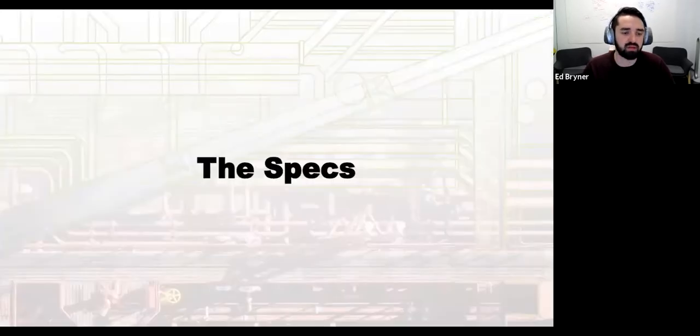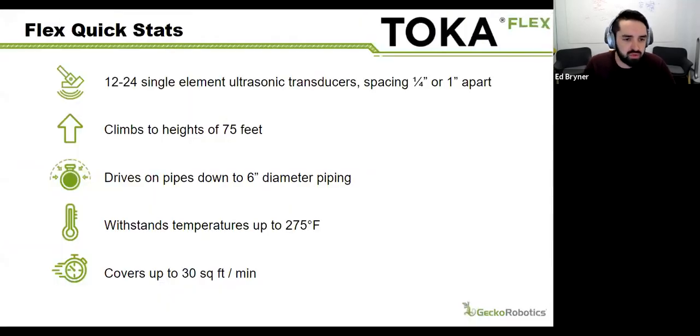So getting into those technical specs. TOKA Flex was designed to have various RUG systems placed onto the front, rapid ultrasonic gridding. For those that are unfamiliar with RUG, and there's several articles that you can read on Inspectioneering about this, it uses 12 to 24 single element transducers. Generally, we deploy high frequency transducers, 10 megahertz, 5 megahertz, 7.5 megahertz, on the front of this system, depending on the asset. And the RUG deployment generally has anywhere between 1/4 inch and an inch spacing.